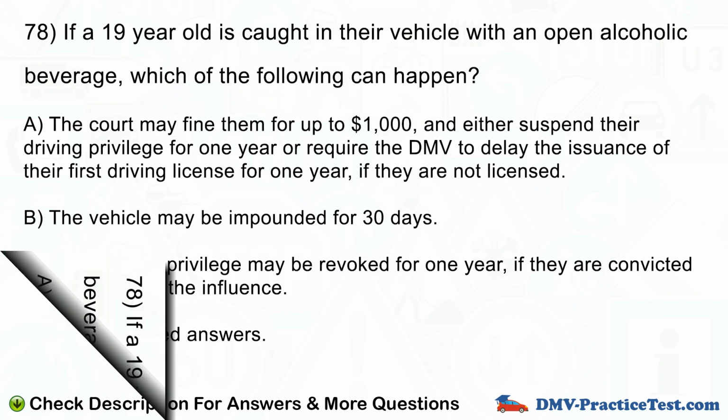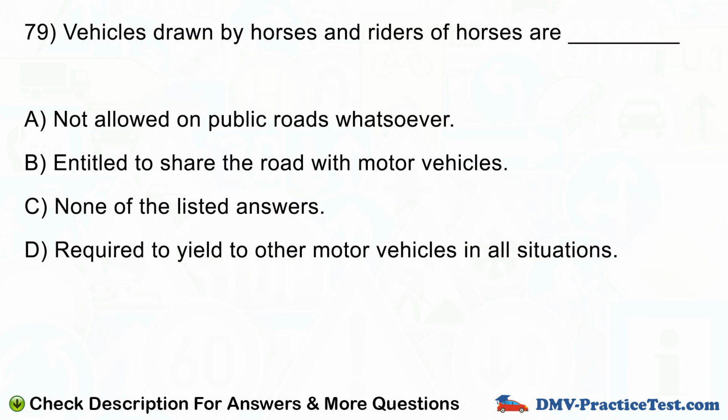Question number 79. Vehicles drawn by horses and riders of horses are blank. A. Not allowed on public roads whatsoever. B. Entitled to share the road with motor vehicles. C. None of the listed answers. D. Required to yield to other motor vehicles in all situations.